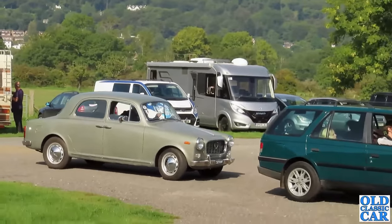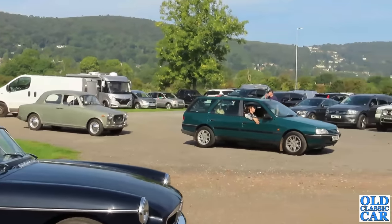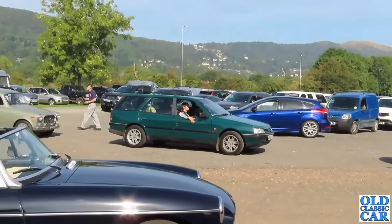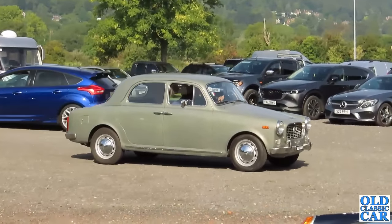Love the little Lancia Appia there behind the Peugeot 405 estate. Again, quite a rare sight now. Yeah, those Lancias are very neat little cars. I like that.